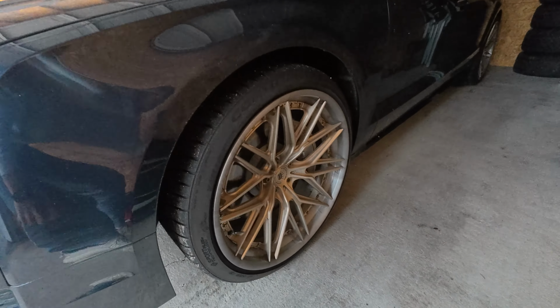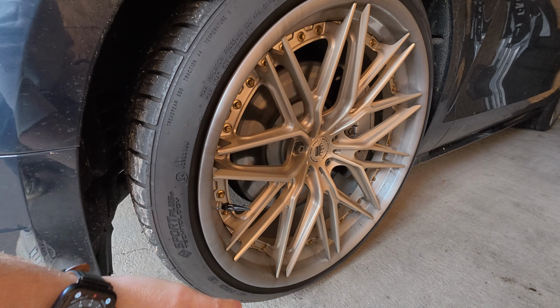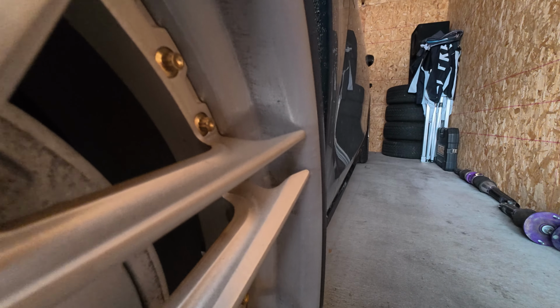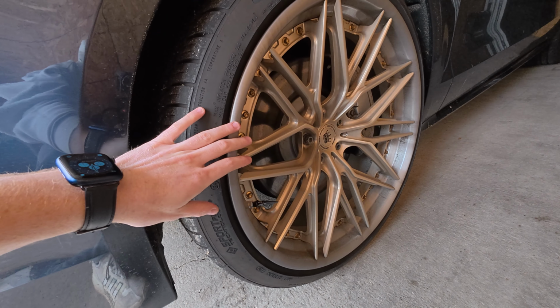I'll show you the wheels. So these are Crown Customs, 2-piece wheels. The barrel, everything is absolutely dirty right now, but maybe you could see the shimmer on the barrels a little bit. These are from a company out in Chicago.